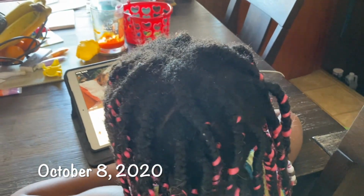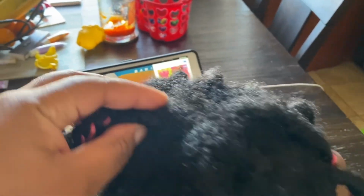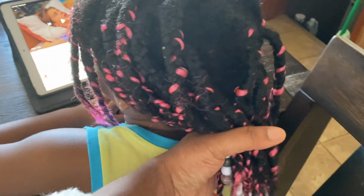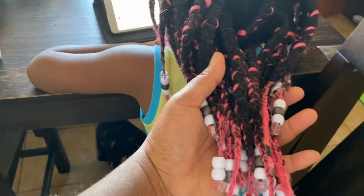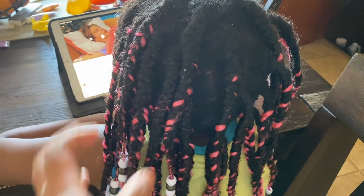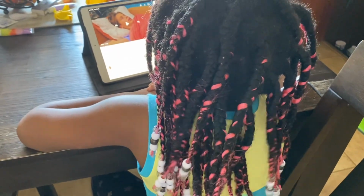2 months now. So I'm gonna take her hair down. It's due for a wash and deep condition. It's gonna be like a 3-day process, actually. I'm gonna take her hair down, wash it tomorrow, and probably style it. So we shall see.